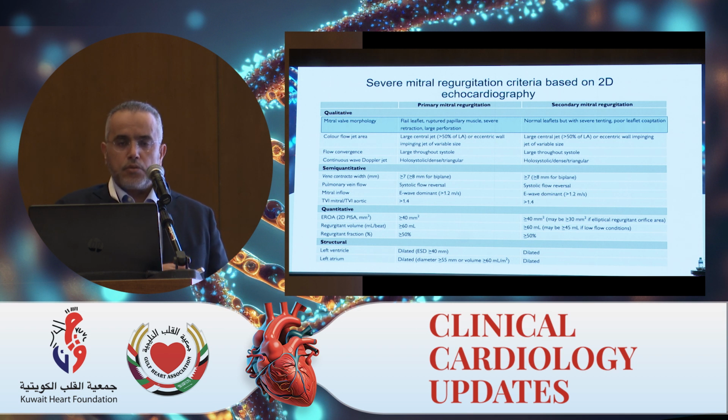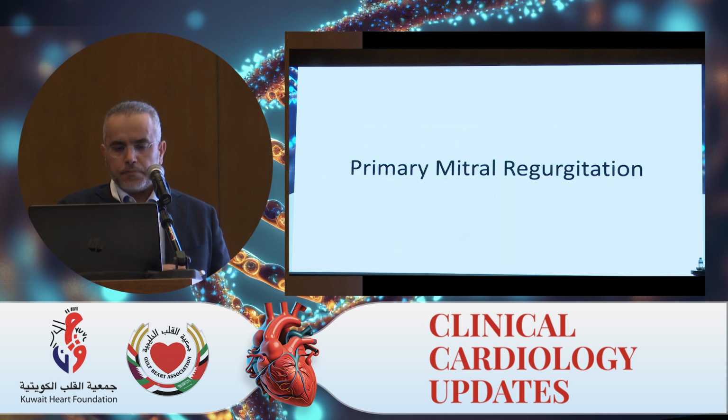The criteria to diagnose it are almost the same, but the mechanism is different. Primary or degenerative is basically disease of the mitral valve leaflets, whereas secondary or functional is disease of the LV itself, or maybe the LA. We'll start with primary mitral regurgitation.